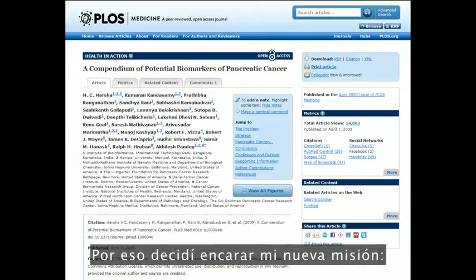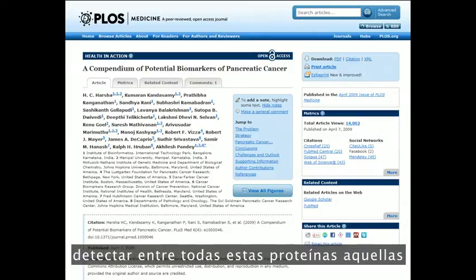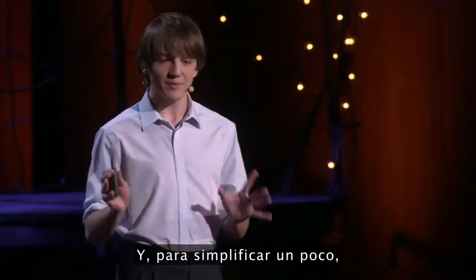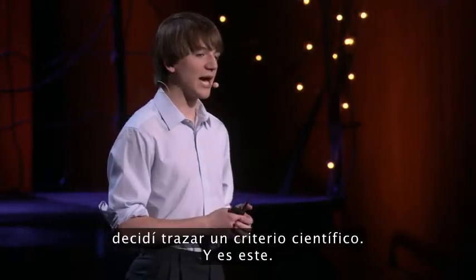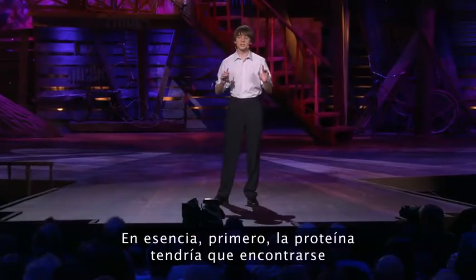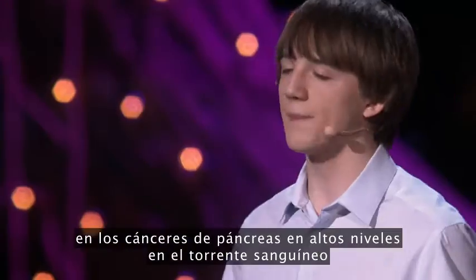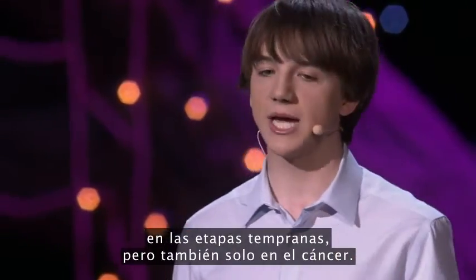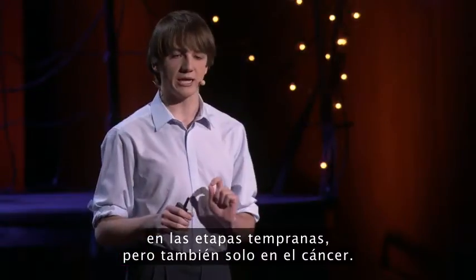So I decided to make it my new mission to go through all of these proteins and see which ones could serve as a biomarker for pancreatic cancer. And to make it a bit simpler for myself, I decided to map out a scientific criteria. And here it is. Essentially, first, the protein would have to be found in all pancreatic cancers, at high levels in the bloodstream, in the earliest stages, but also only in cancer.